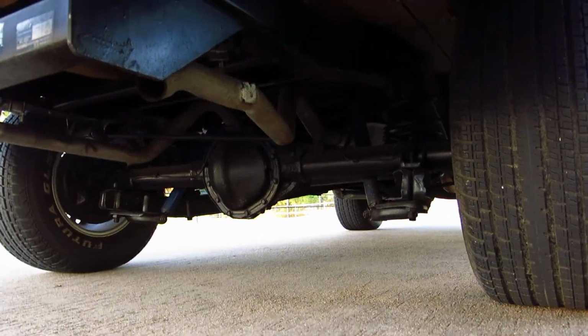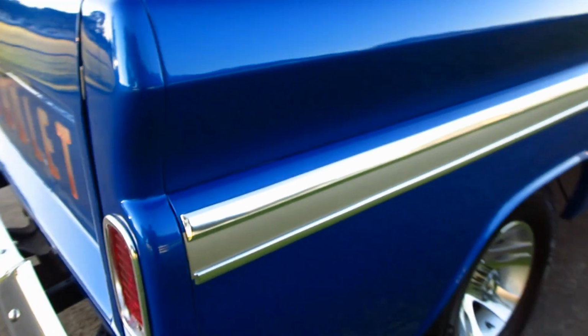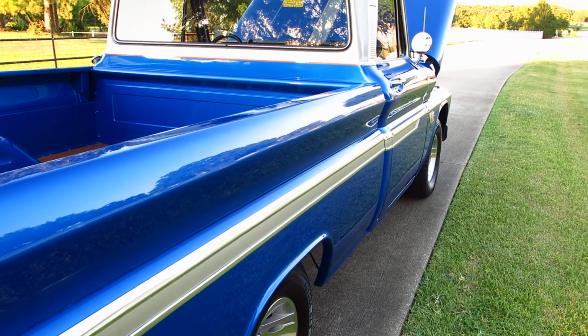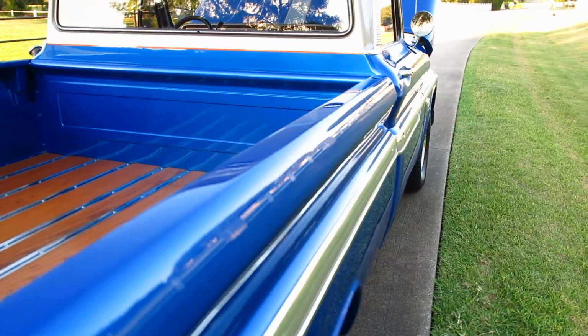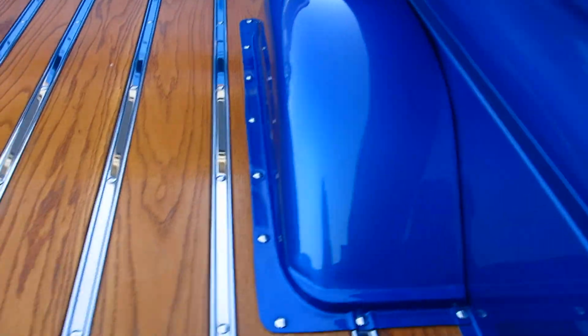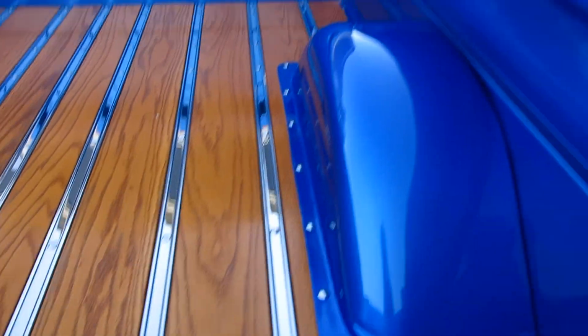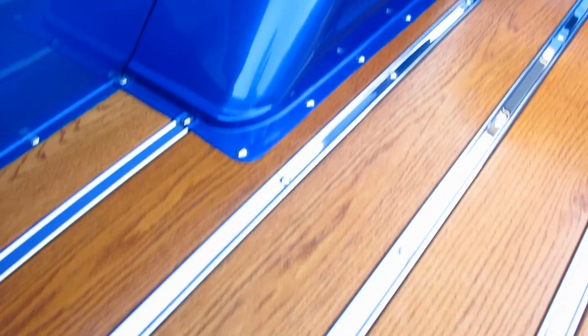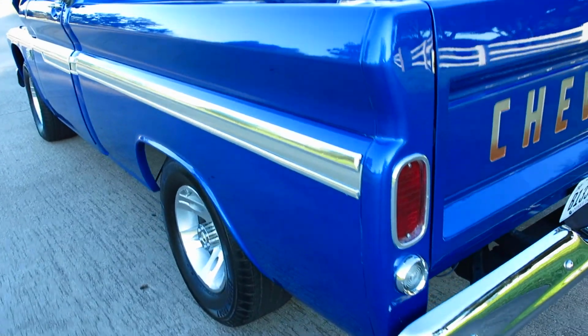It's got a 12-bolt rear end. And the paint is just beautiful. I would say it's almost show quality, but definitely upper driver quality. The bed is finished in beautiful oak with stainless steel runners. The inside of the bed is just about as pretty as the whole truck. Going down the sides is just super slick.